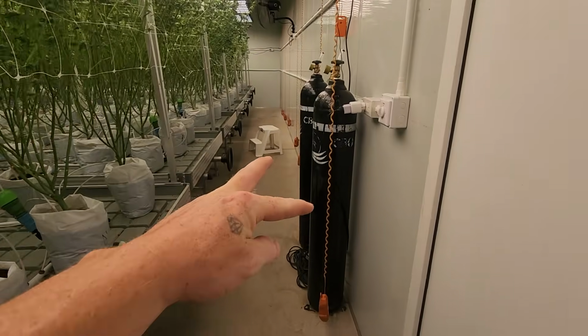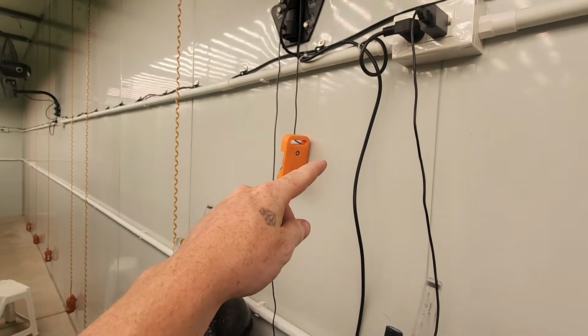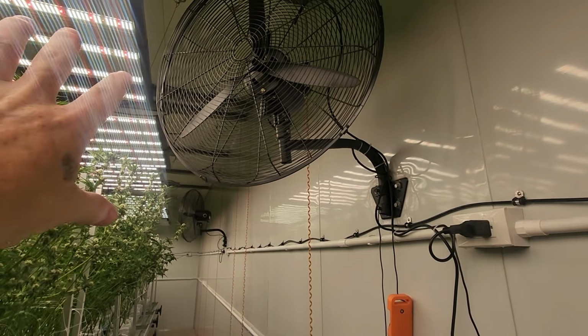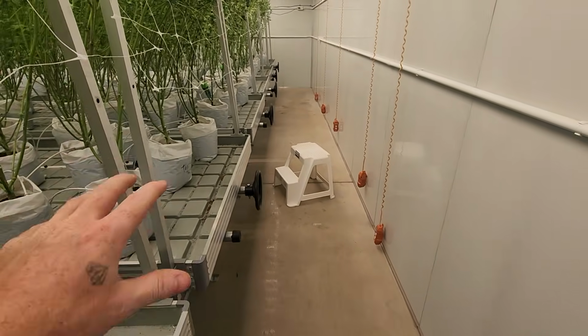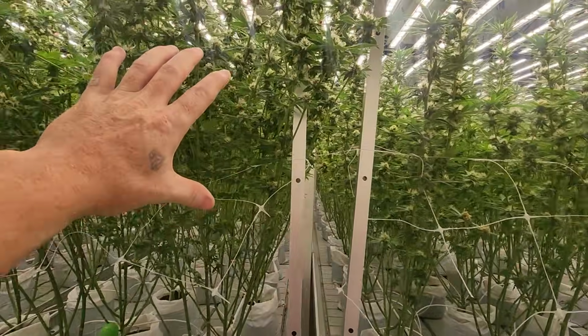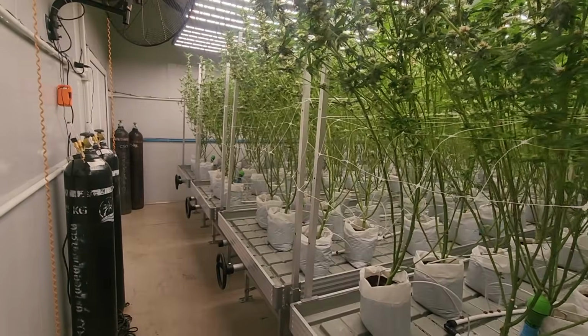We've changed to 2 CO2 tanks filling the space with a hose that goes up behind the fan and blows it above the canopy, and then we have this one also blowing CO2 down so it'll be spread across the under canopy. Ideally, you want to get as much CO2 in the canopy space right here, but having it both high and low will fill the room perfectly.